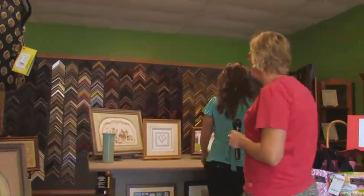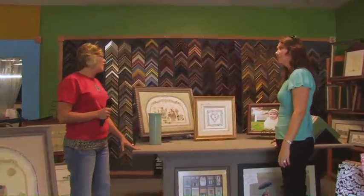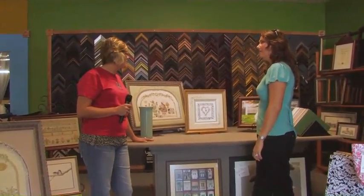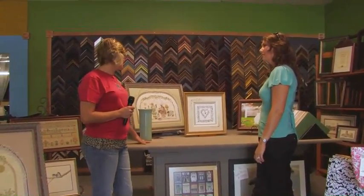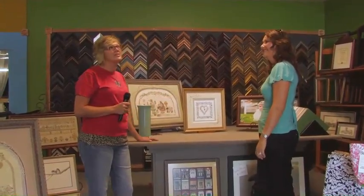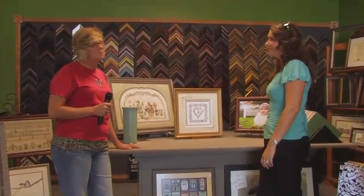Oh, wow. A lot of frames. Yes, so we are a custom frame shop. Carriage House has been a custom frame shop for about 35, 36 years now. I'll frame just about anything: photographs, prints, needlework. Newspaper articles? Right, newspaper articles. I do lots of newspaper articles. But I am a full-service custom frame shop.